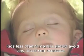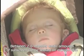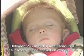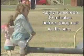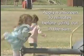For kids less than 6 months, the recommendation is really to avoid any direct sun exposure at all. Between 2 months and 6 months, you can apply small amounts on exposed surfaces of baby skin, but again, the general recommendation is to avoid it if at all possible. For everyone else, toddlers and teenagers, we recommend applying sunscreen 30 minutes before going out in the sun. Gives it time to soak into the skin, and then it should be reapplied every 2 hours if you're out in the sun. And that should be more frequently if you're swimming or if you're playing basketball or doing some other strenuous activity where you're sweating quite a bit.